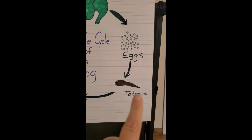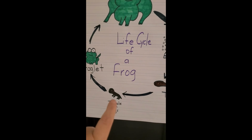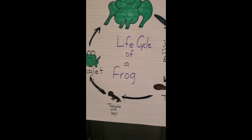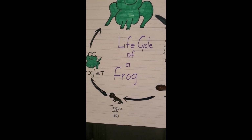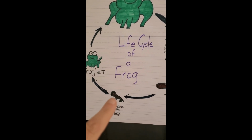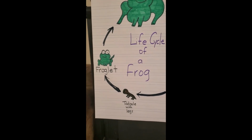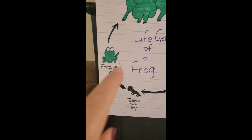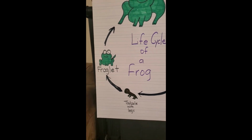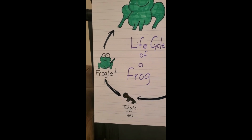So from a tadpole, it becomes a tadpole with legs. And see, it still looks like a fish, but it has legs this time. And then as it gets bigger and older, the tail begins to go away, and it becomes a froglet. Now it looks like a frog, but it still has its tail. It's kind of like a kid frog, like we are. We're kids, so it's kind of like us. So it's a froglet. We could be called kidlets.